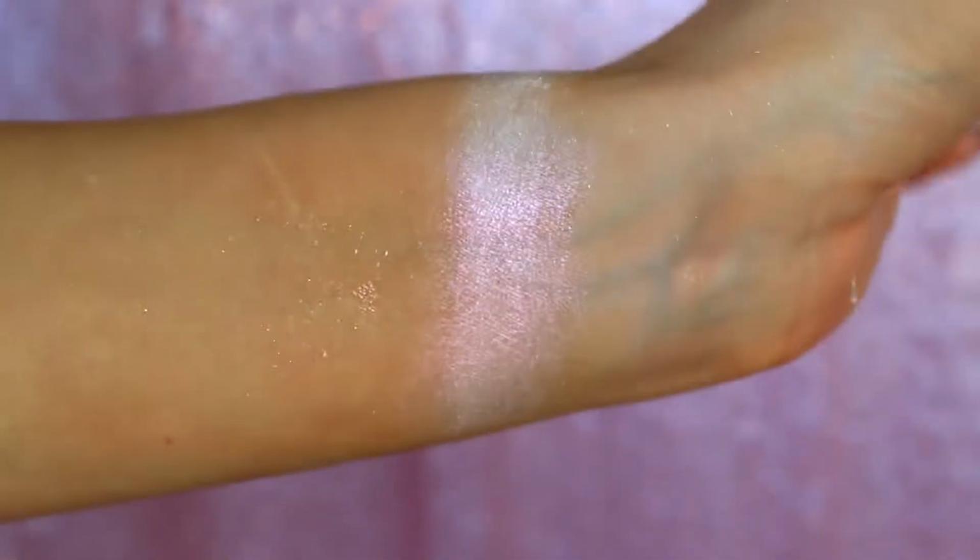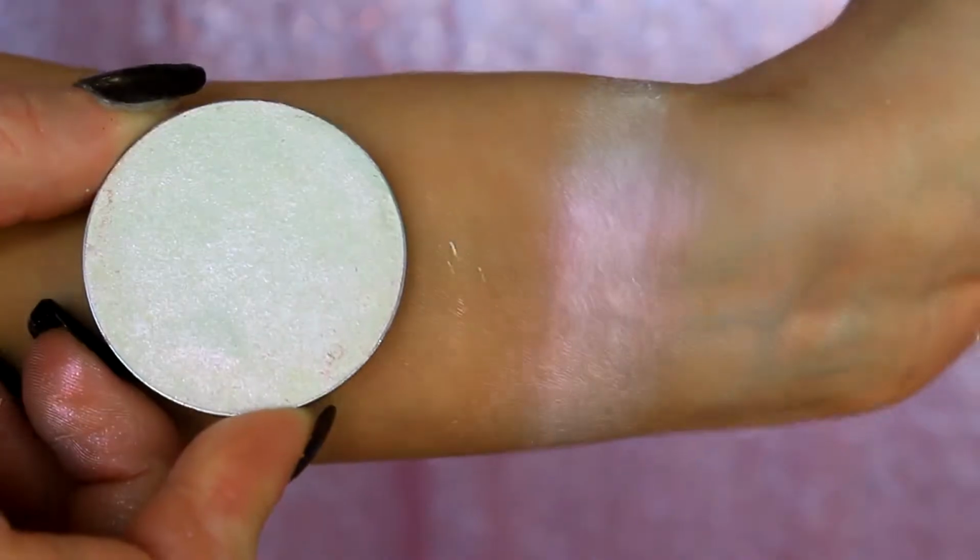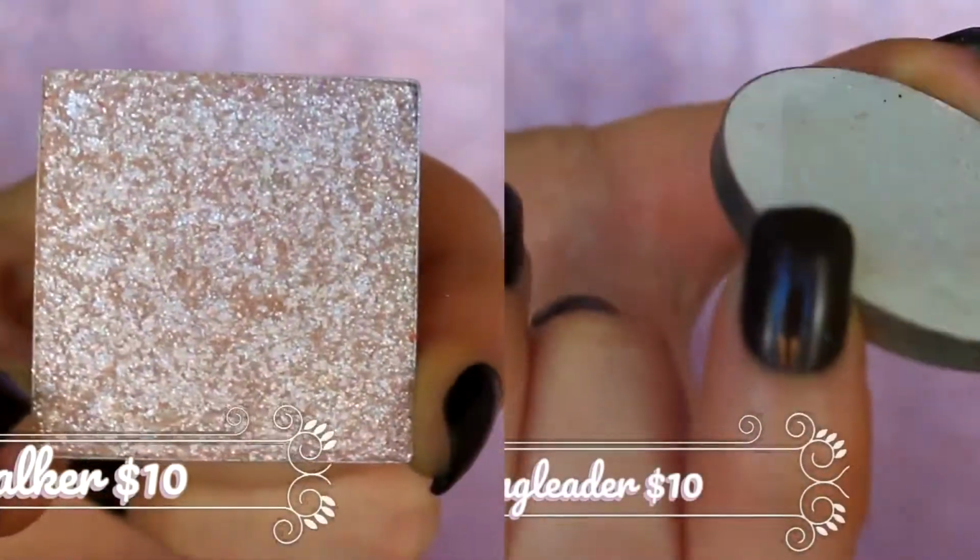But the nice thing about highlights is that you can always mix them together with other ones that suit your skin tone a little bit better. So if you want something duochromatic, you can always bring in a little bit deeper of a shade just to even out that super white base. It's even a little bit stark on me, but I love mixing this guy with other highlights just to give a little bit of that iridescent pink flash peeking through.